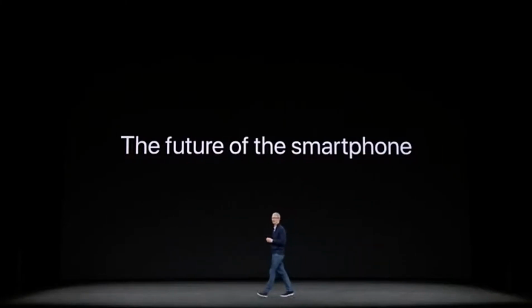Our teams have been hard at work for years on something that is important to all of us, the future of the smartphone.